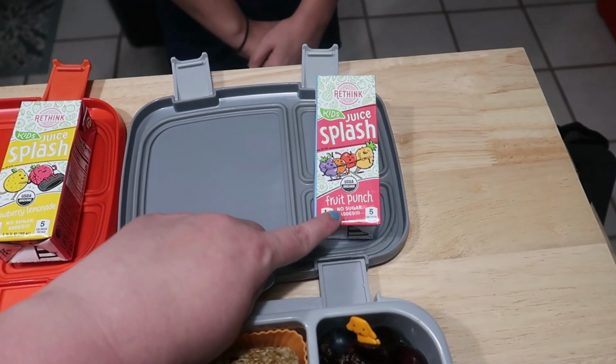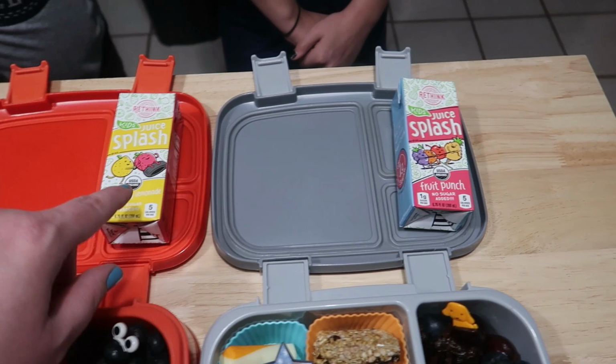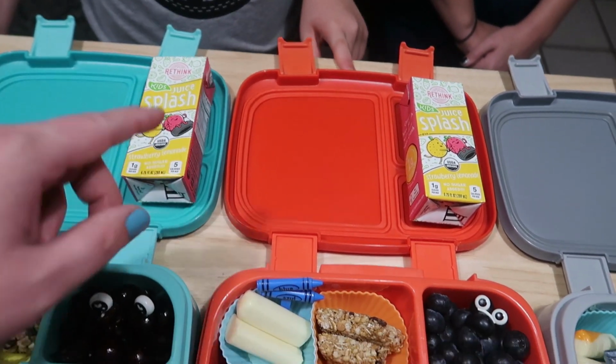And then they have the same juice boxes as yesterday. Fruit punch for Bo, strawberry lemonade for the big kids.